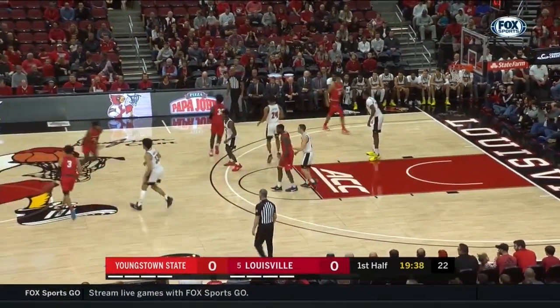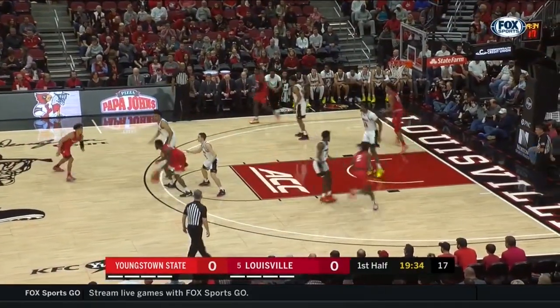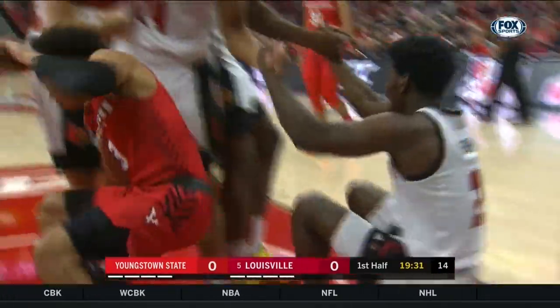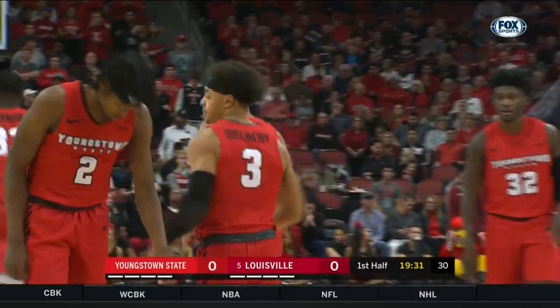Boy, that was a really good job by Louisville to get back on defense. The offense and the defense both nearly smothered official Pat Driscoll, who was trying to get to the baseline. In traffic, driving and scoring, Quisenberry. And we've got an offensive foul on Quisenberry, and he picks up his first.